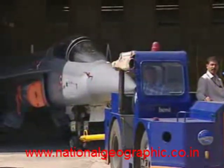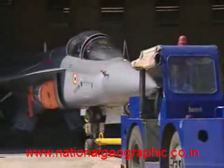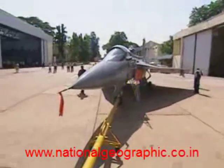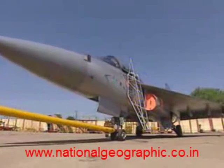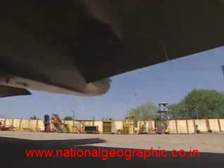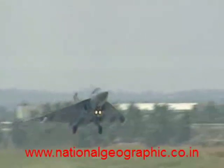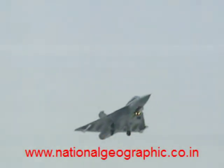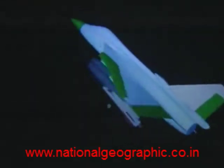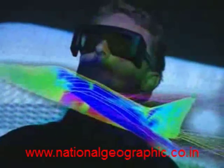All the R&D, all the innovation, all the effort. The result, an awesome machine, almost ready for active service. The LCA has equipped the Indian aerospace industry with indigenous capabilities: avionics and advanced engineering gained through India's own efforts, overcoming technology transfer barriers.